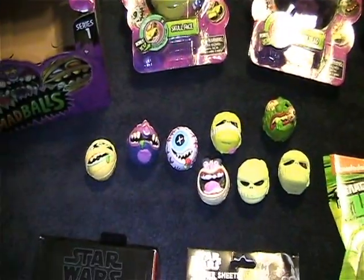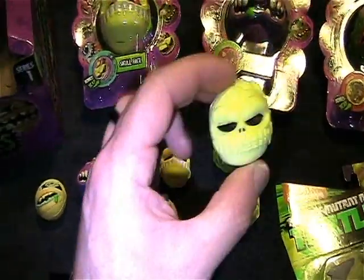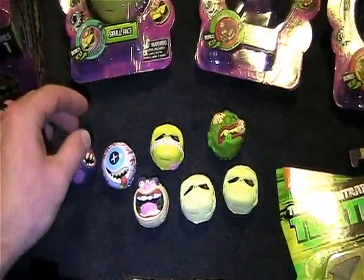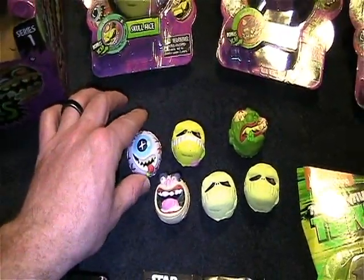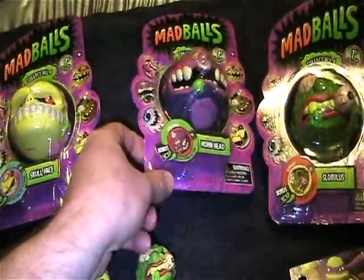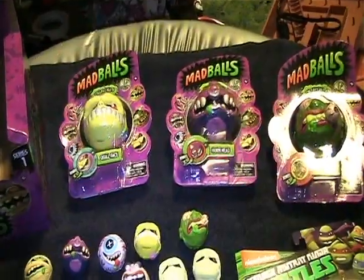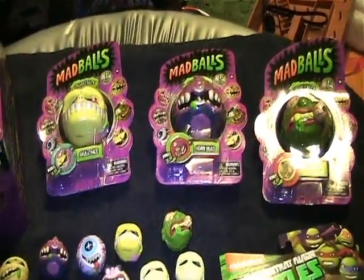And then I picked up three of the small ones. I got one of the Skullface glow-in-the-dark ones. I got a small Slobulus and the eyeball. And then I went in this week and I picked up Hornhead. So these are the three that I really want. They have all the other ones there. I'm still debating on getting them, but I know these three I had to get.